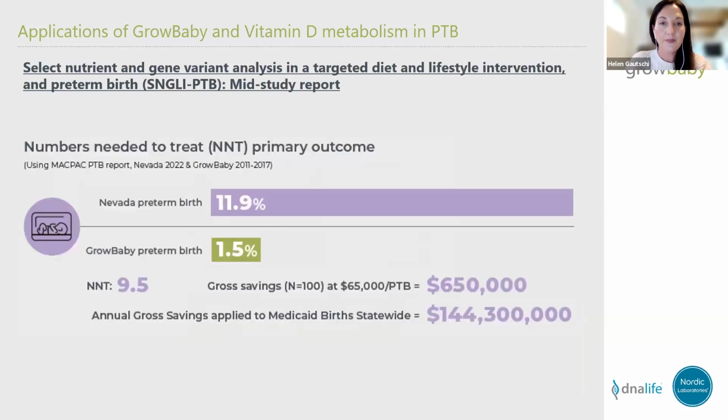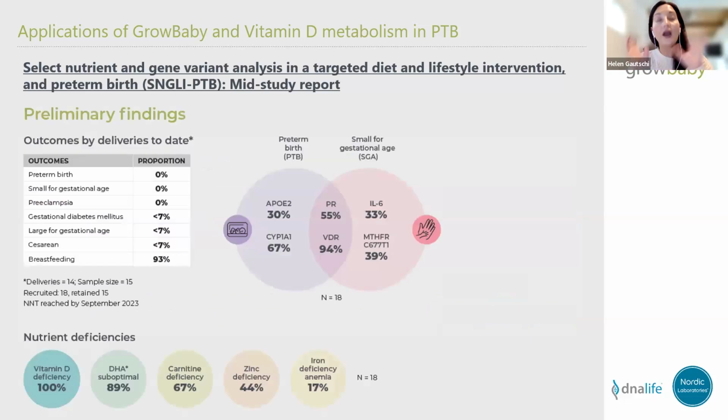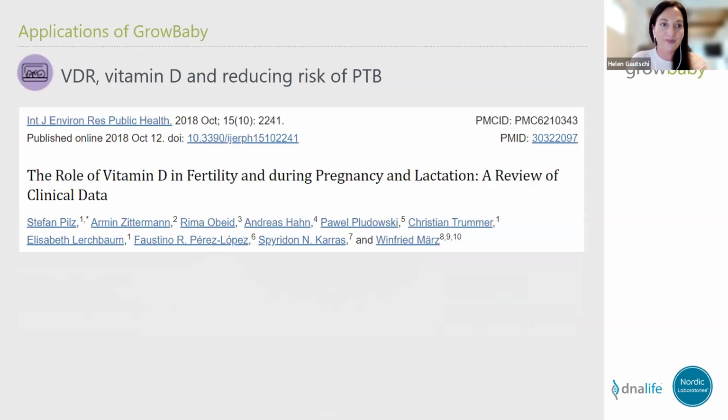per liter. And this is just highlighting the study that was done by the Growbaby team in the States, looking specifically at trying to prevent preterm birth, which they did achieve. One of the areas that came up really strongly was the vitamin D deficiency that they saw. And when you're looking at those individuals who carried a variant, it was 94% of the high-risk population that carried the variant. So you can see that with correct intervention, you can get good results. And that's what I just wanted to highlight there, the importance of vitamin D in preterm birth.